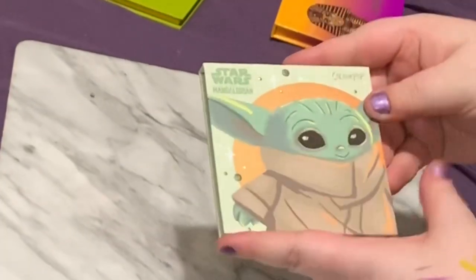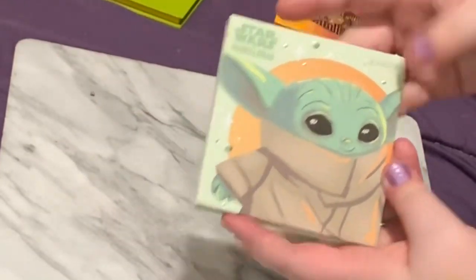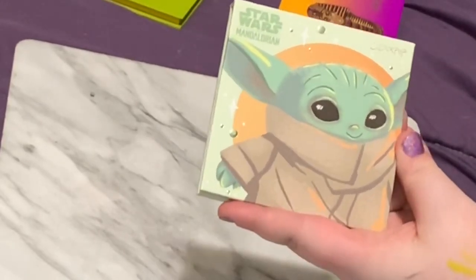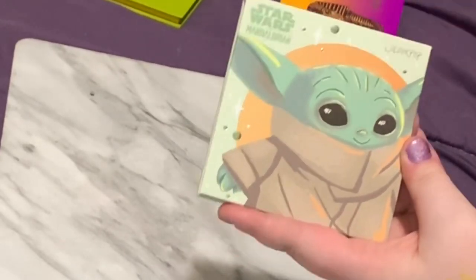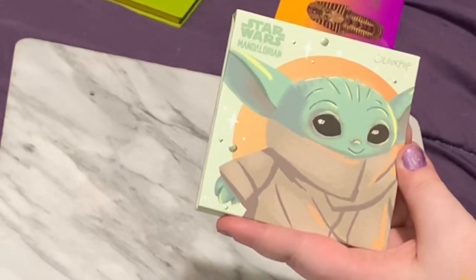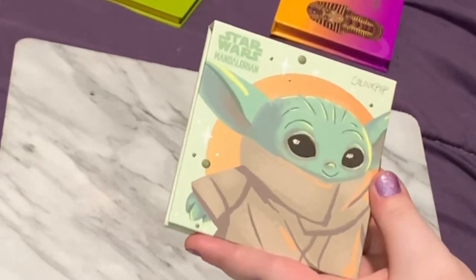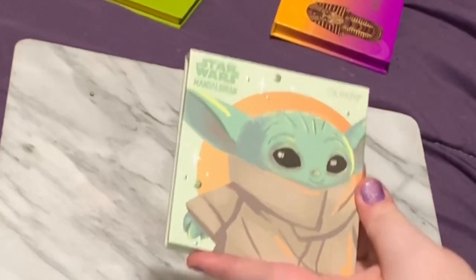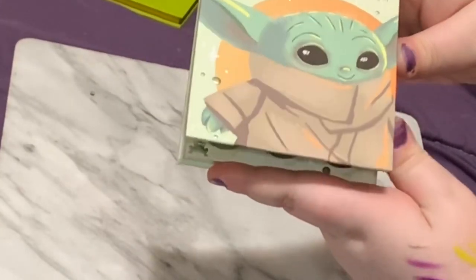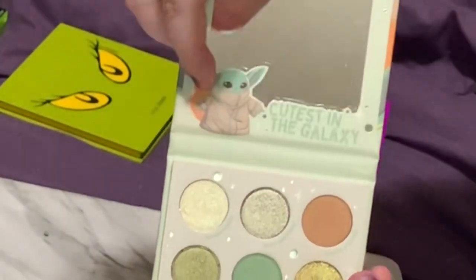In number 2, we have the Colourpop and Star Wars Mandalorian The Child palette. This palette is so adorable. First of all, the packaging, stunning, so cute. I love The Mandalorian. I watch it every Friday with my fiance, and Baby Yoda, Grogu, has my heart. And you know what? Yes, his name may be Grogu, but I'm still gonna call him Baby Yoda every so often. Come at me. It's just so adorable. And it does come with a mirror, and then there's a little Grogu right there. It's so cute.